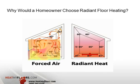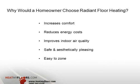When we look at the radiant heat system on the right, we can notice that heat always moves to cold, and radiant helps equalize the temperature throughout the heating space. So a homeowner is going to choose comfort based on these bullets. Basically, it increases comfort. When your feet are warmer, you tend to feel warmer all over. The heat distribution in a room is optimal when the temperature is warmer at your feet than at your head level.